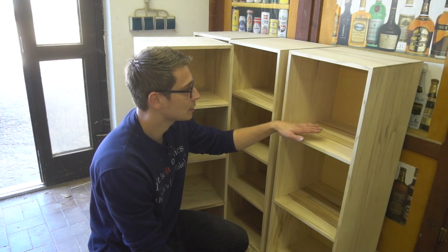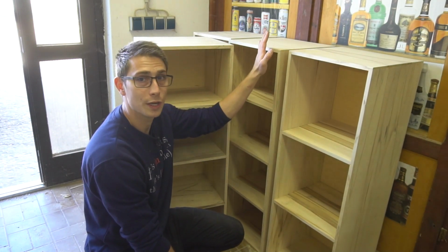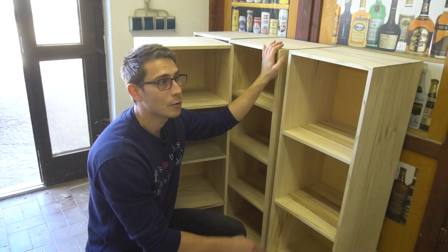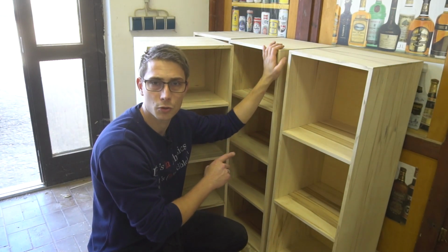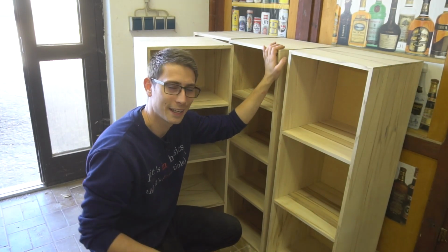But if you're wondering how they are going to look once they are finished, and what it looks like with the American walnut at the front and what I'm going to add, we are going to proceed to the next room where I'm going to show you the low boards that are already done. Pretty much.